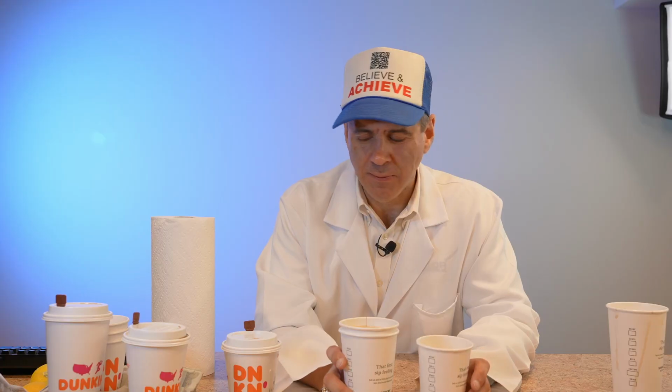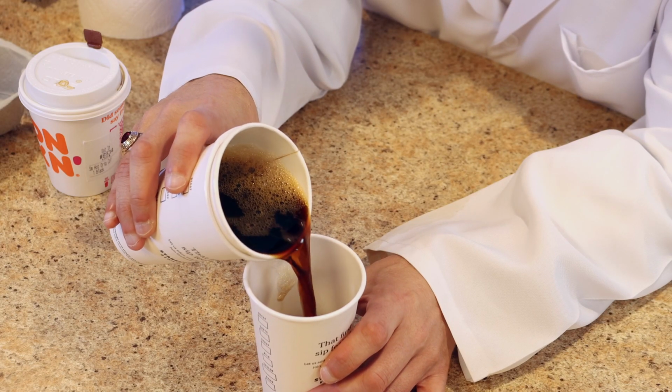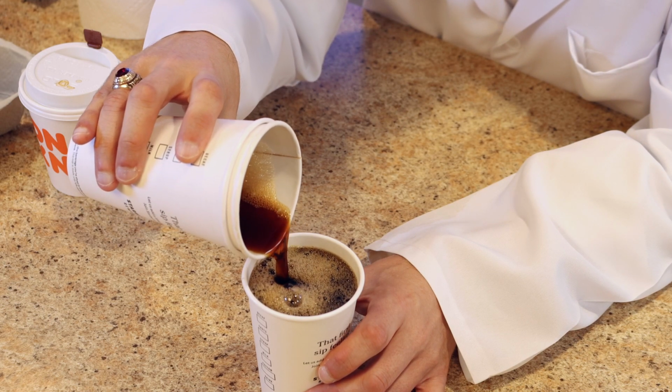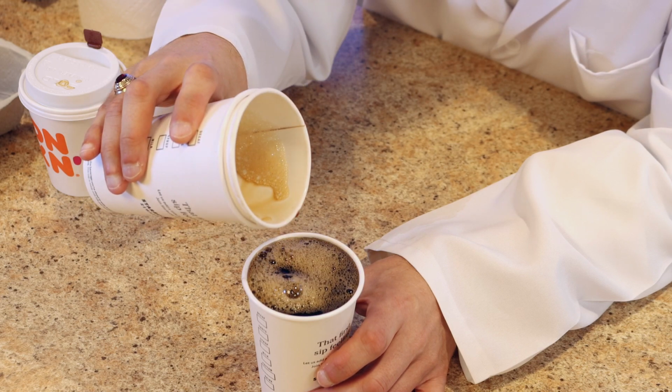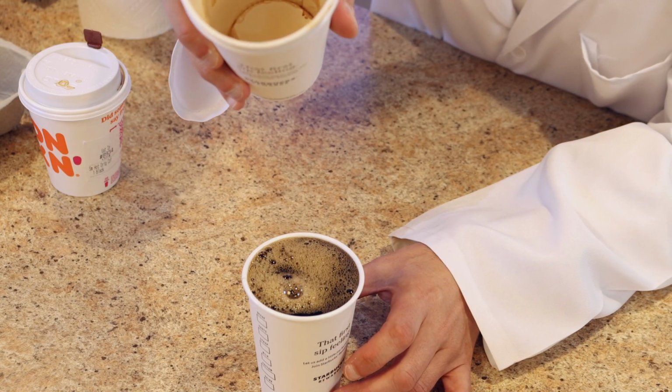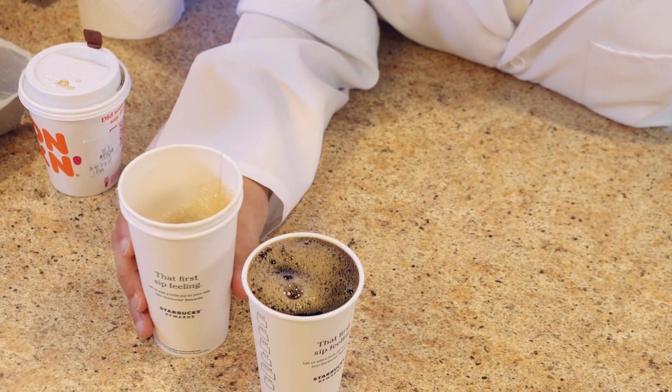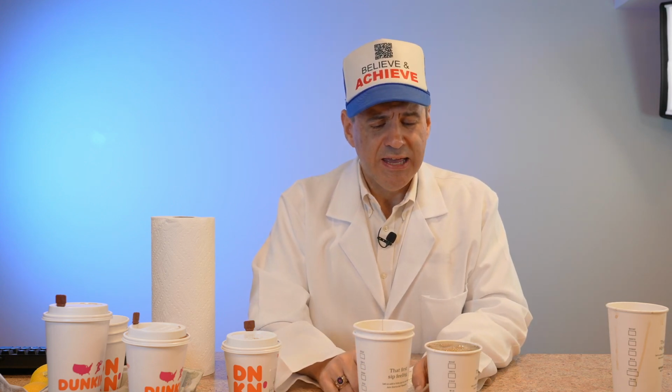At Starbucks, and I'll look at some other ones as well, you get a small hot beverage, and here's a medium hot beverage. I'm going to take the medium hot beverage, and I'm going to pour it into a small hot beverage. Now, if you look at that, you see what's left in my cup? Okay, that's not even barely a mouthful. So what I'm trying to show you here is that it looks like you're getting a lot more in the large, but you're really not.